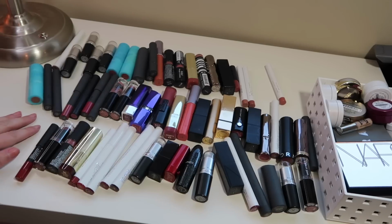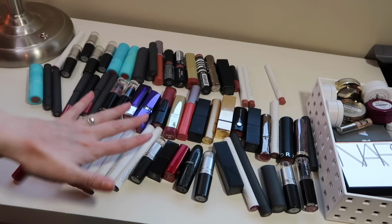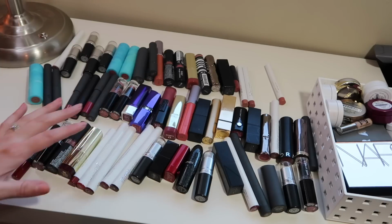Alright, so the last time I did a lipstick declutter, I organized it by brand and type. This time I wanted to organize it by color. These are only my lipsticks. I'm gonna do my liquid lipsticks next.